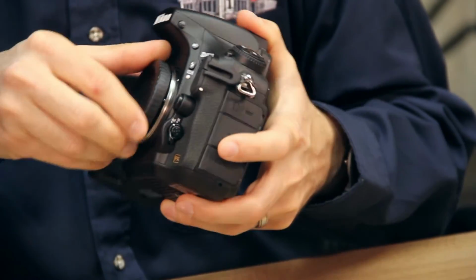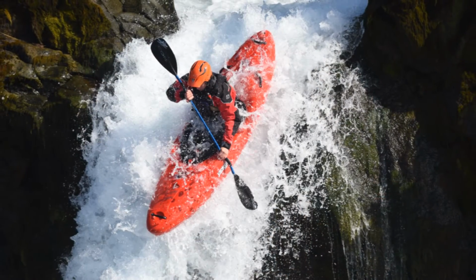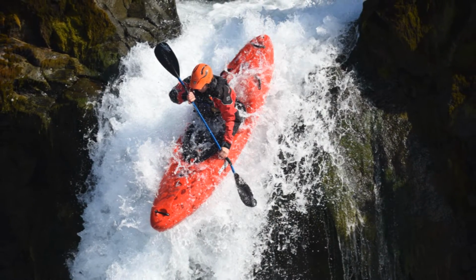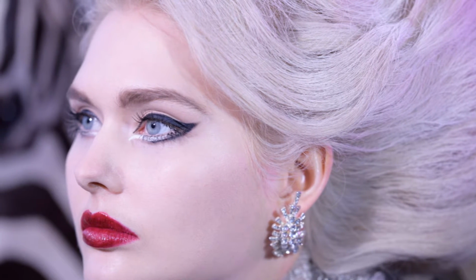Also, the introduction of a base ISO setting of 64 is pretty significant. That'll allow pictures with really great clarity and a broad dynamic range, even in bright light with a very fast lens. So ultimately that means less blown out highlights and less need for neutral density filters.